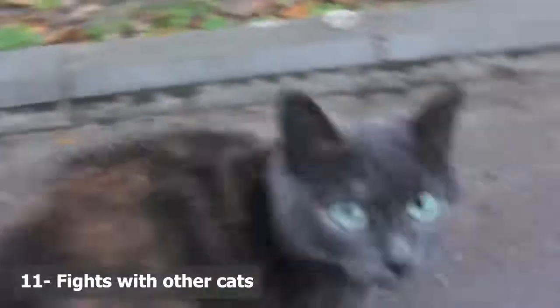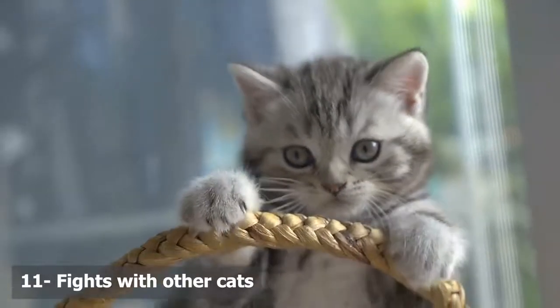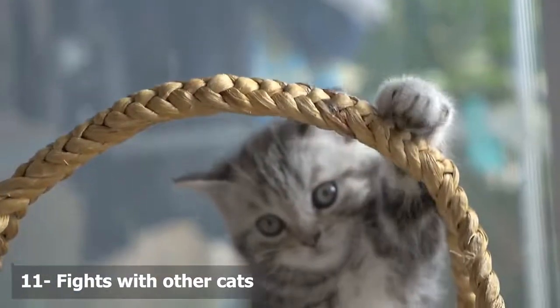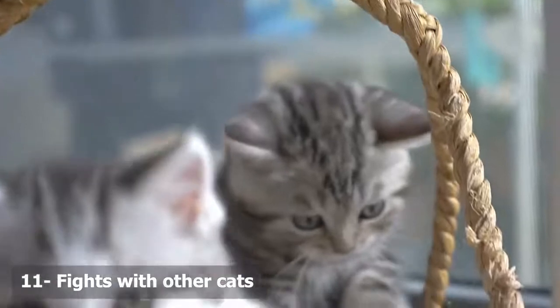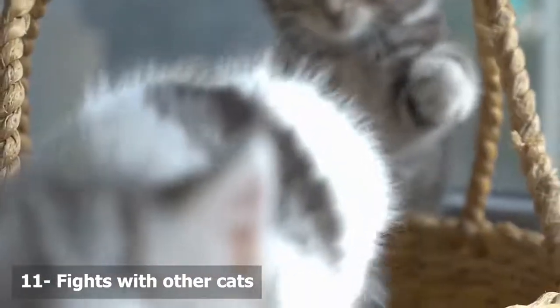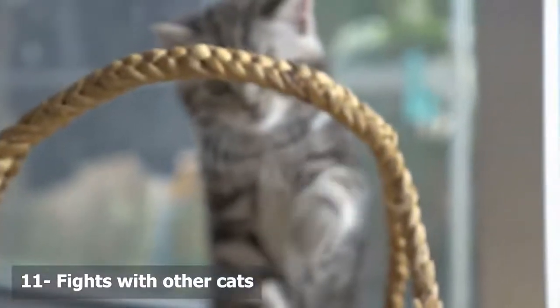Number 11. Fights with other cats. Cats who have been in fights with other cats should see the vet sooner rather than later. Cat fight wounds are relatively easy to treat with antibiotics if they are caught early. If a delay occurs, an abscess may develop that requires anesthesia and surgery.